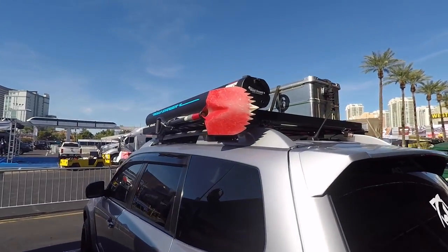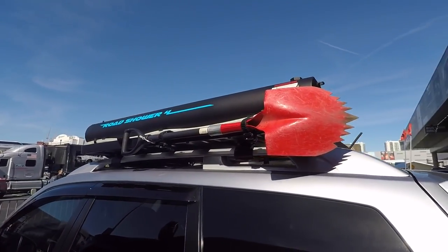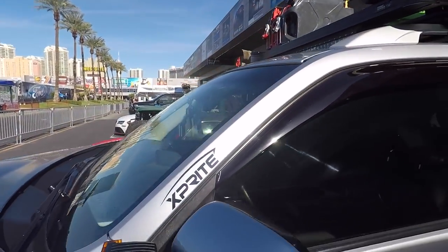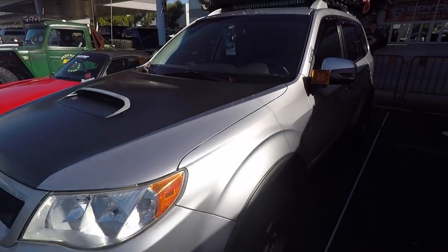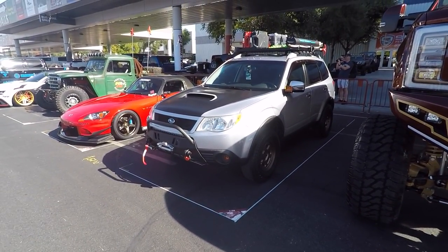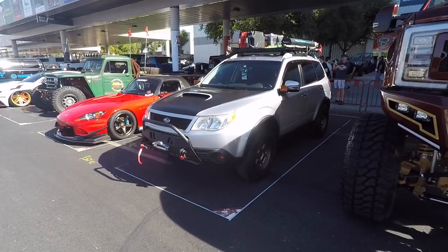He's got a road shower for pressurized water. You got your shovel so you can dig yourself out of situations. Man, I don't know why, but I'm really digging this car. I wouldn't mind buying one and doing it up like that.